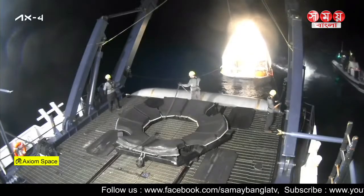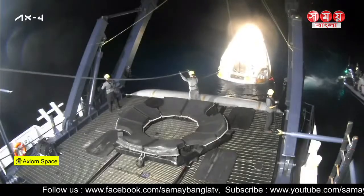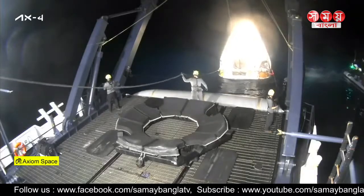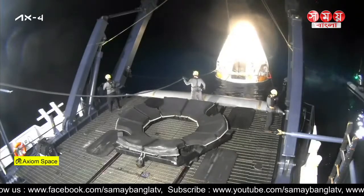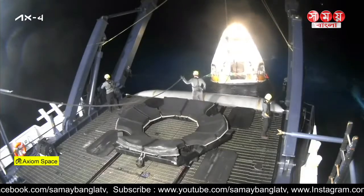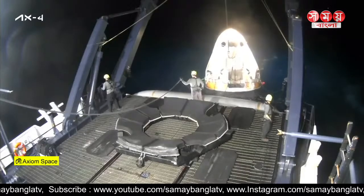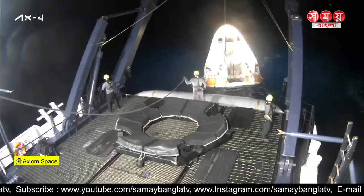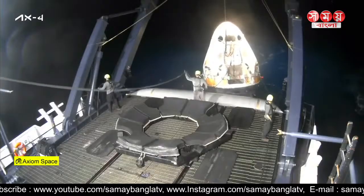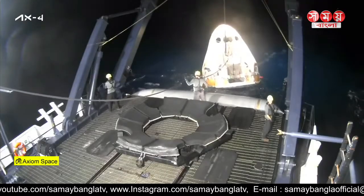There he goes. Love that. Despite the freezing temperatures, it looks fun. And you got out of the water pretty fast, so I think you're right about that. All right. Looks like lift is about to begin.